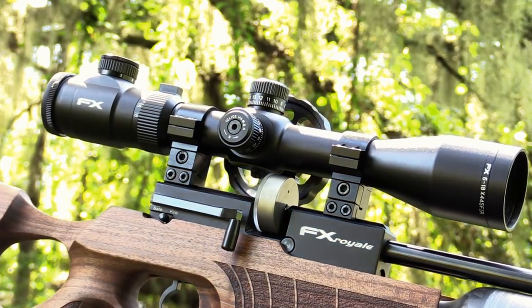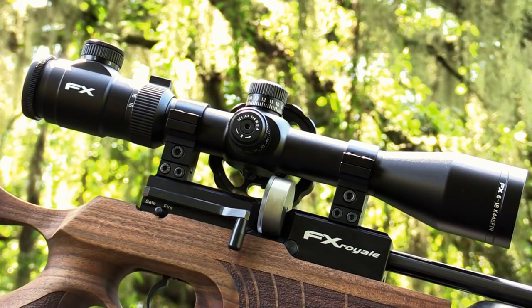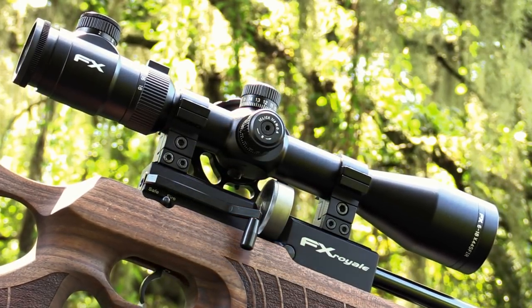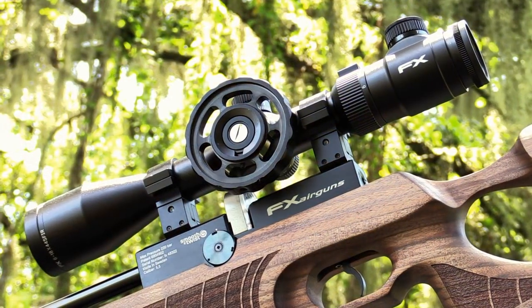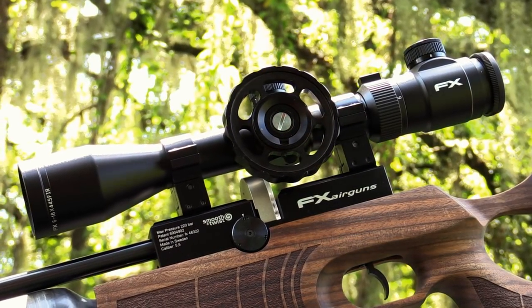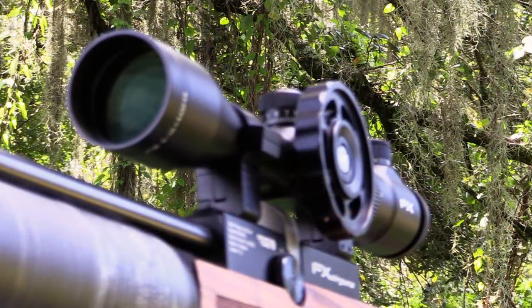The glass and reticle were razor sharp, as were the clicks and movements of its working parts. And especially important to me personally, I had great visibility and brightness out past 100 yards. This one's a 6-18x44, has a side wheel adjustable objective, and an illuminated mil dot reticle. The adjustable turrets and adjustable FX scope mounts are just icing on the cake.